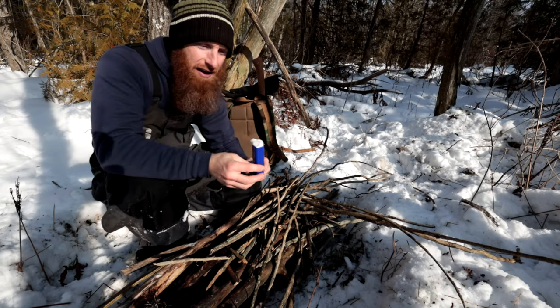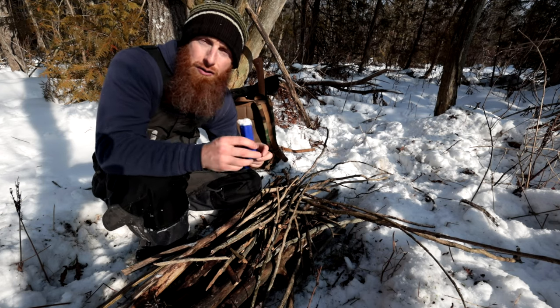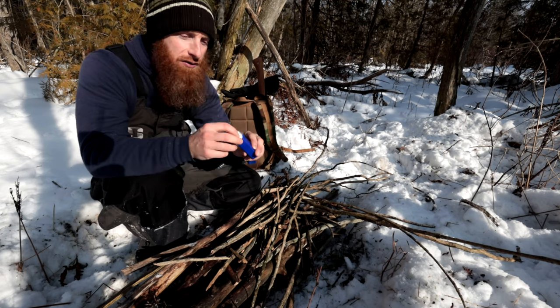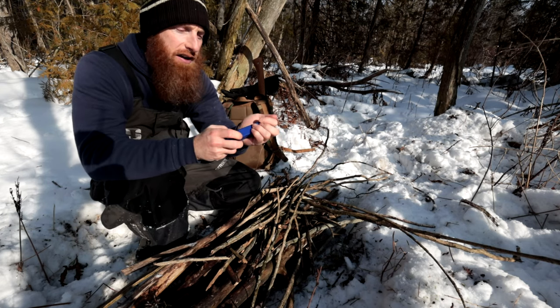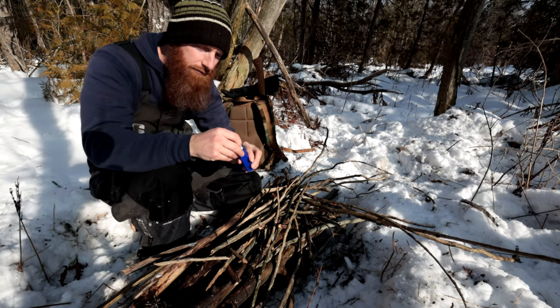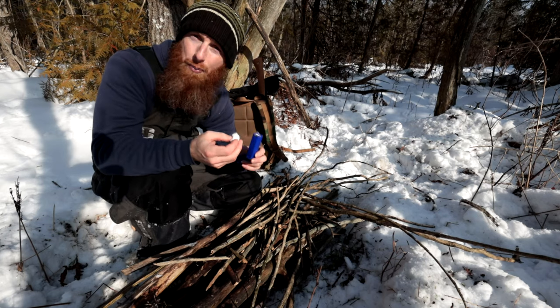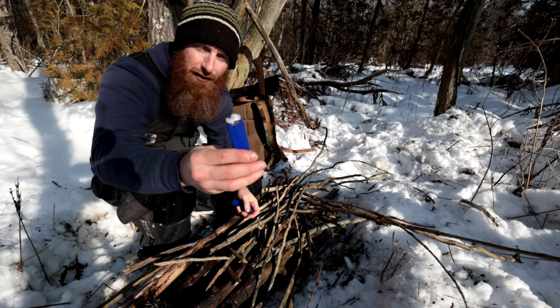Now, cotton balls is considered a flash tinder. It's very, very dry, but what you can do is add Vaseline to that and then pack as much as you can into a small little cylinder. If you don't have one of these, this is an old, I think it's for needles, a little plastic canister. You can use anything, really. A Zippo container, an old pill bottle, a film canister, if you can manage to find any of those around. So I'm gonna start the fire today with this.